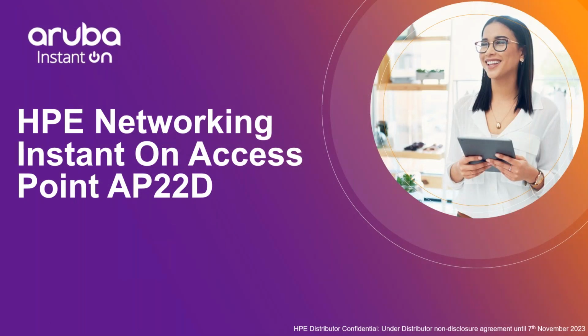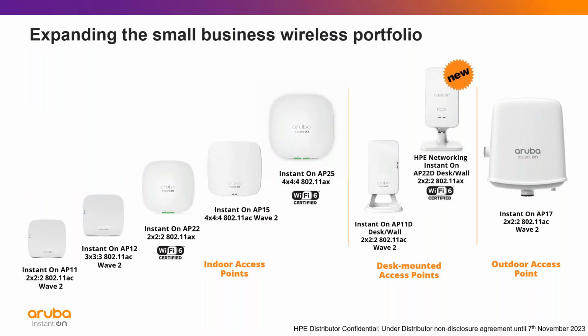So now that we've talked about the switches, let's talk a little bit about our newest product release, which is the AP22D access point. You can see within our product portfolio, we've got a number of different access points. We've got our indoor APs, which you'll see on the left, and actually even the AP22D and the 11D are indoor APs as well. But the ones on the left here specifically don't provide any additional functions like I'll talk about with the other product, but we've got the AP11, AP12, AP15.